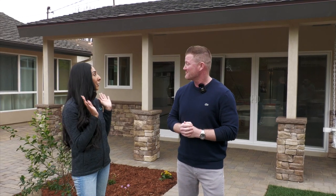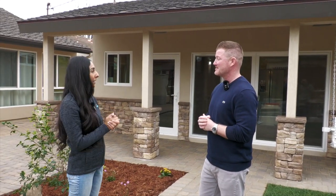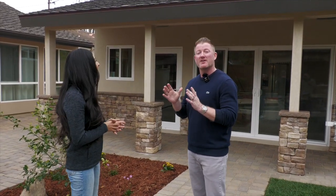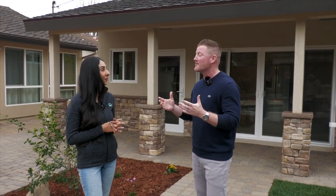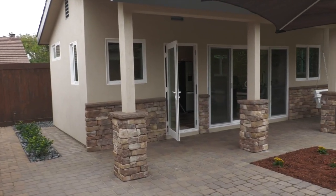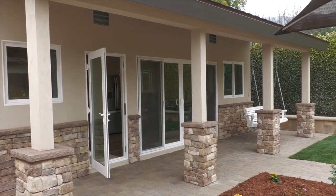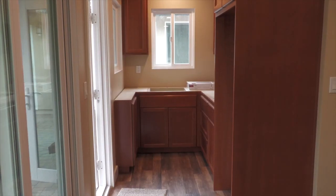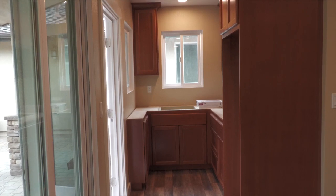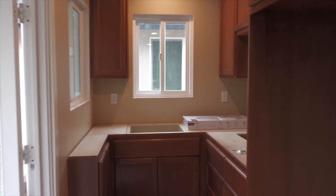Awesome, awesome. Okay, so can you give us a tour of this beautiful ADU that you just did? Absolutely. Just finished this one up. You guys will see that there's still some work to do, but would love to show this thing off to you guys. It turned out fantastic. This is a small 375 square foot ADU. Custom built cabinets, still working, waiting on the countertops to get done, but take a look at the kitchen.